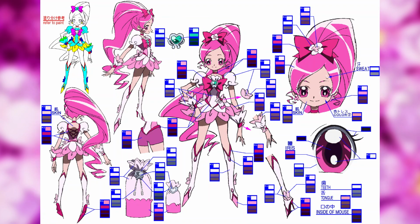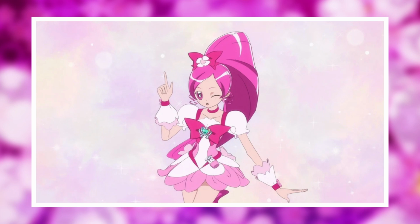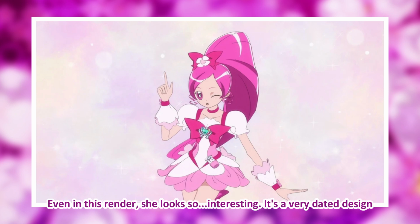I like how the deepest shade of pink is used to break up her body, like at the hands, waist, and boots, but I think the bows should have been a different color, especially in her hair. It's just a little basic. My final thoughts are that Blossom has a really iconic design, but honestly, it's very basic and I don't think this would hold up in a modern series.